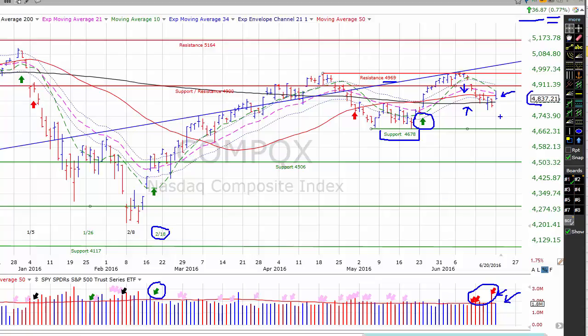Note how on Friday we closed below this 1% envelope around the 21-day exponential moving average. The 21-day exponential moving average was lower than it was 2 days prior, and the 10-day simple moving average, which we show in green, was lower than it was the prior day. That's our definition of a sell signal.